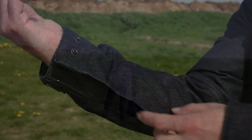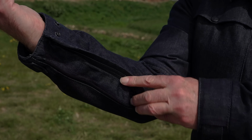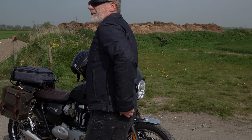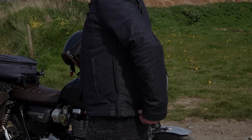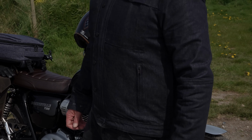And this is basically a zipped gusset, which runs from the cuff all the way along the outside of the jacket right down to the hem of the jacket on either side, and it allows you to let the jacket out by about 2 inches. You can keep it zipped up while you're not wearing armour, and then just unzip it when you want to wear an action vest underneath. Again, it's another innovation that is unique to KNOX.